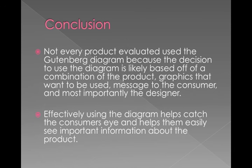Not every product evaluated used the Gutenberg diagram. This is probably because the decision to use it is likely based off of a combination of the type of product, the graphics that want to be used, the message to the consumer, and most importantly, the designer and his or her influence on the design and preferences that they may have.